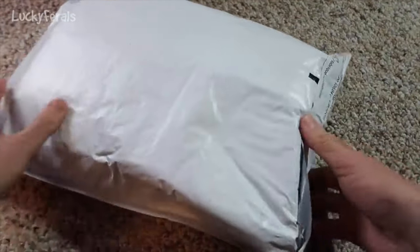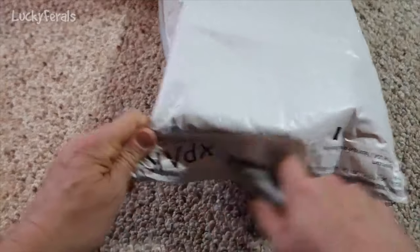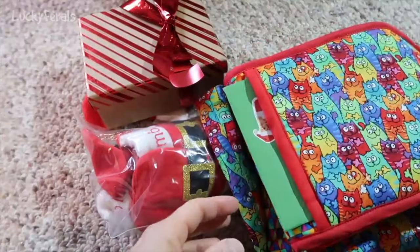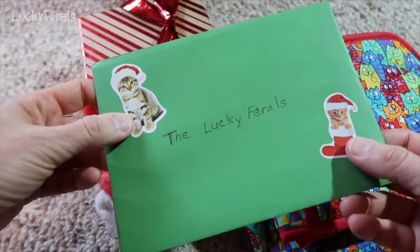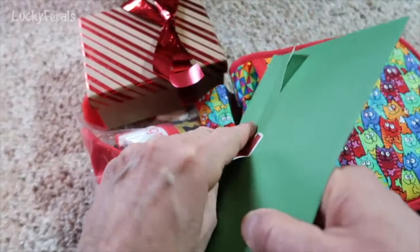We have another package here from Zoa. What did Zoa send? Zoa is spoiling us. Zoa is totally spoiling us with all these amazing presents. Oh my gosh, look, look, look. Oh, there's a card. Look at the cute stickers. Look at the cute kitten stickers. That's adorable.